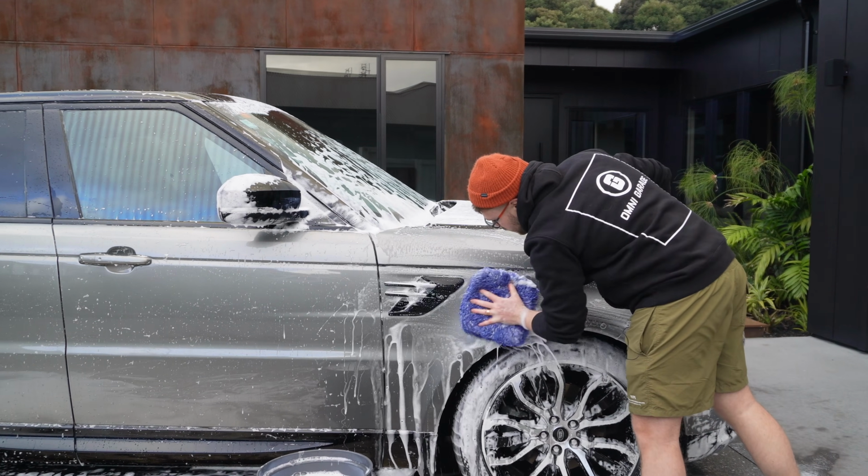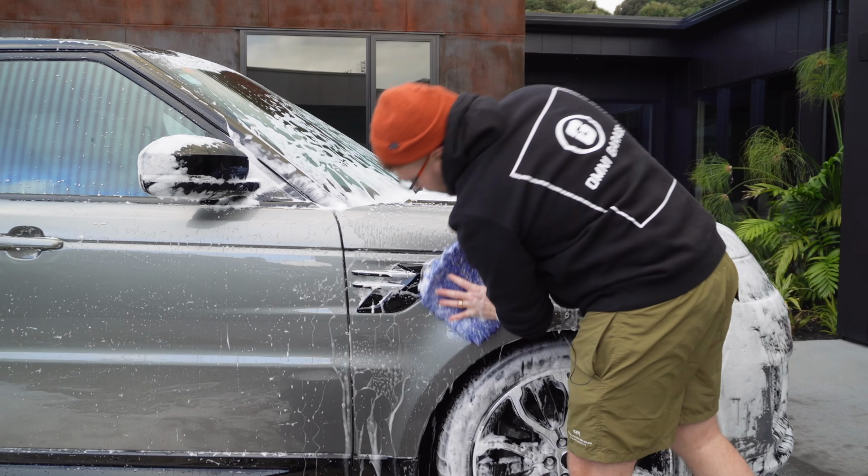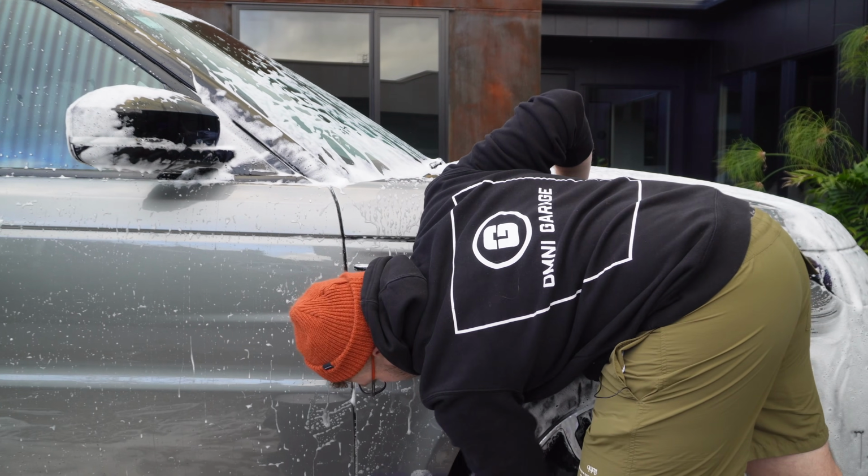We're not going to have that issue today on this car, obviously, given it's coated and topped with Bee Maker. The drying process is going to be really simple.